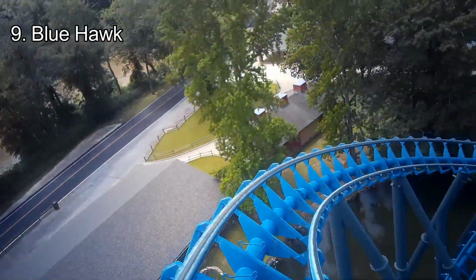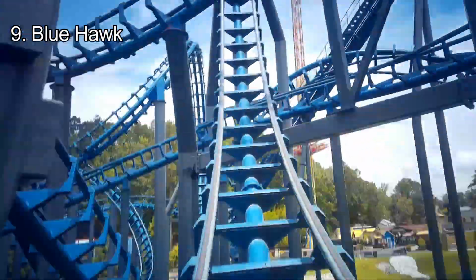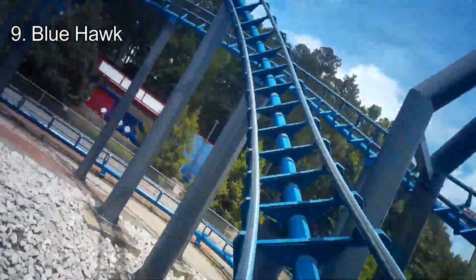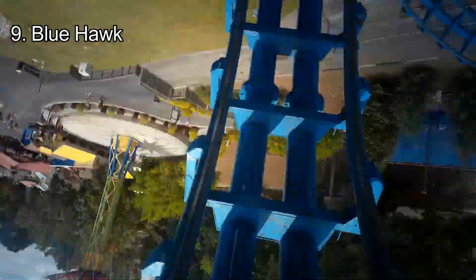Number 9, Blue Hawk. This is the first thrill coaster on the list, and it definitely shot under my expectations. I've heard that this ride is intense, has good head choppers, and is smooth with the vest restraints. Unfortunately, only the head choppers part is true. This ride, even with vests, was brutal. Every inversion either knocks your head around or hits your head hard in the seat back due to the tight inversion. The latter is true about the butterfly inversion.